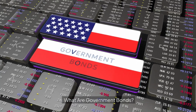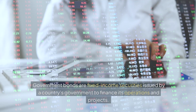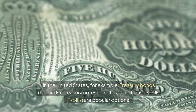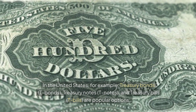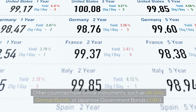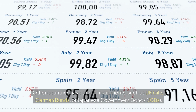What are government bonds? Government bonds are fixed-income securities issued by a country's government to finance its operations and projects. In the United States, for example, Treasury bonds (T-bonds), Treasury notes (T-notes), and Treasury bills (T-bills) are popular options. Other countries have similar instruments, such as UK gilts, German bonds, or Japanese government bonds (JGBs).